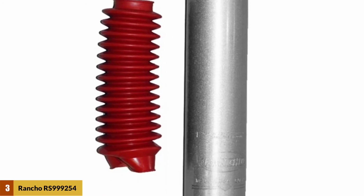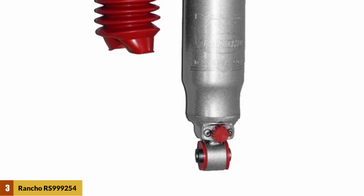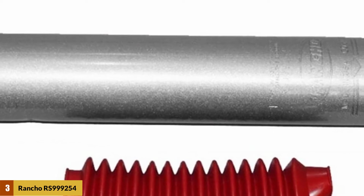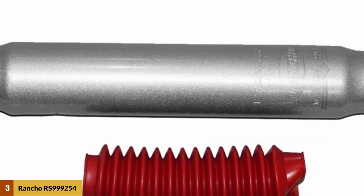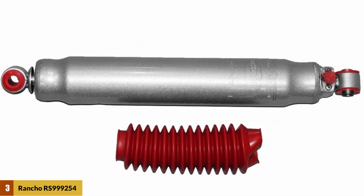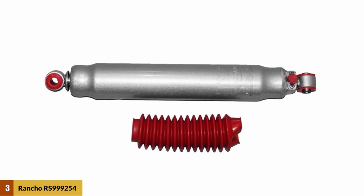Nitrogen gas charged and geared with polyurethane bushings, these shock absorbers are primed to provide you with ideal and perfect performance. Not only that, a large 18mm chrome rod and liquid metallic finish ensure that the RS 9000 XL series shock absorbers are not only sleek in design but built to last. When it comes to suspensions and shocks, Rancho has been a go-to brand since the 1950s.